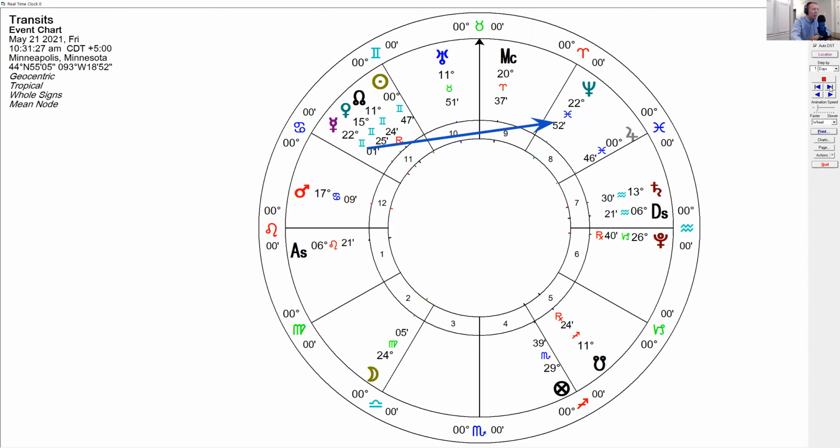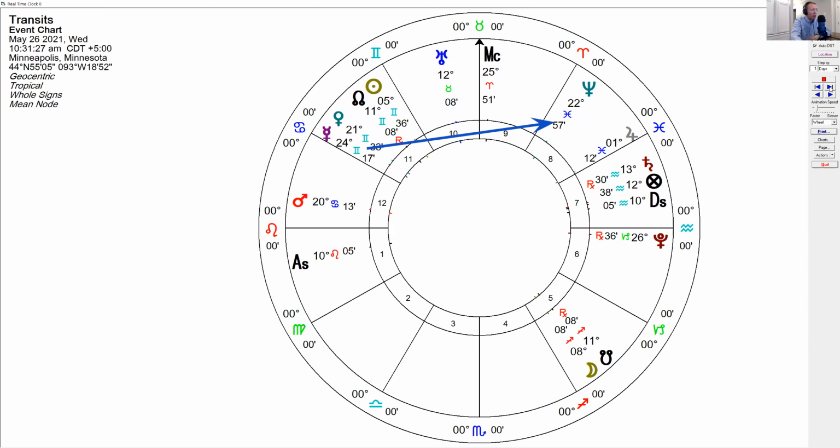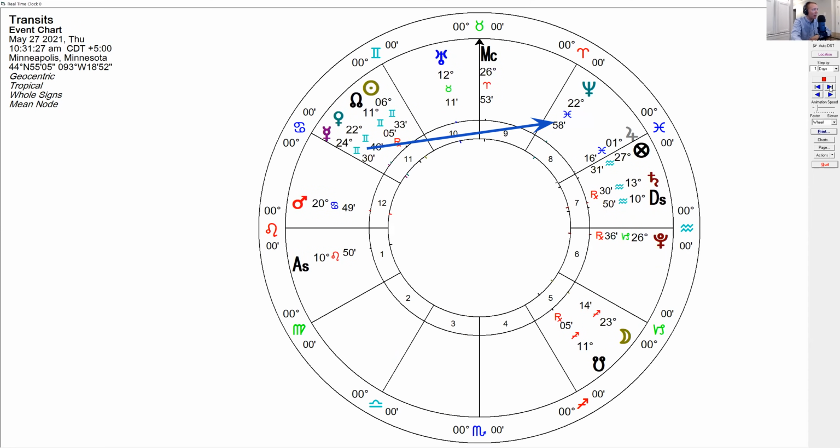Now, you're going to see this square around for a lot longer than is usual. And we talked about that at the beginning of the week when I previewed the long square between Mercury and Neptune. You'll notice that Mercury is going to sit down around the 24th degree of Gemini as Venus goes through the square with Neptune. This is around May 27th in a week.